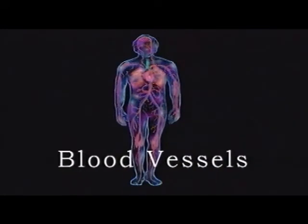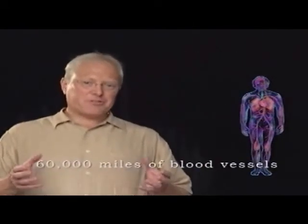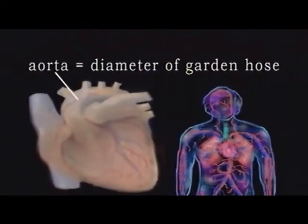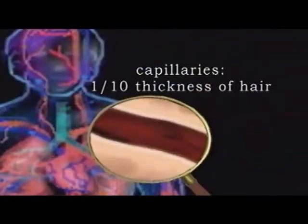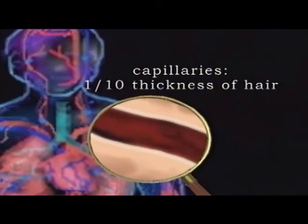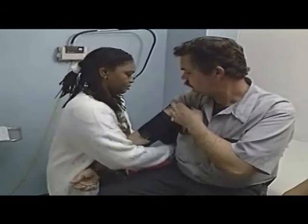There are three types of blood vessels: arteries, veins, and capillaries. Altogether, there are about 60,000 miles of blood vessels in the body. The largest blood vessel, the aorta, is nearly the diameter of a garden hose. The smallest, capillaries, are 1/10 the thickness of a human hair. A person's blood pressure is the measurement of the force of the blood circulating through these vessels.